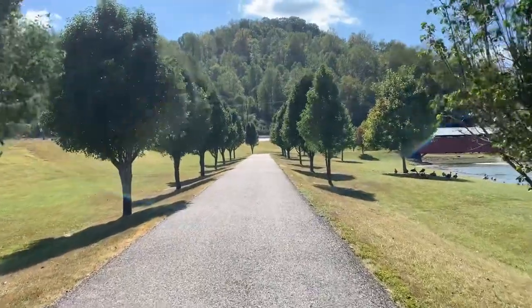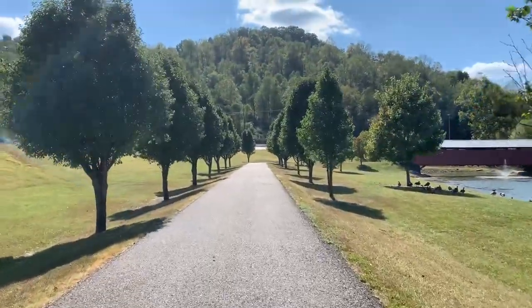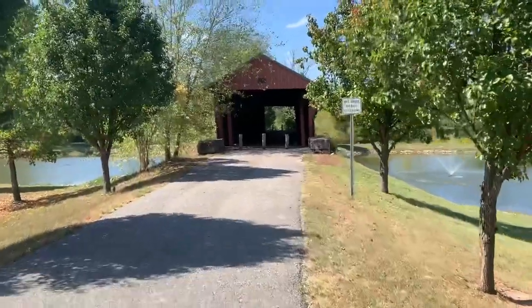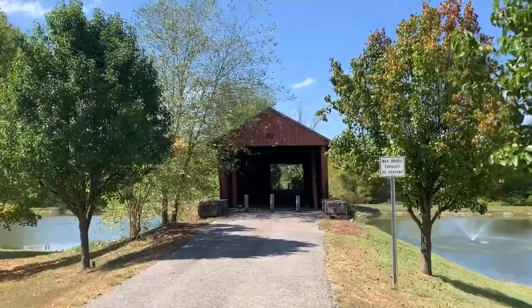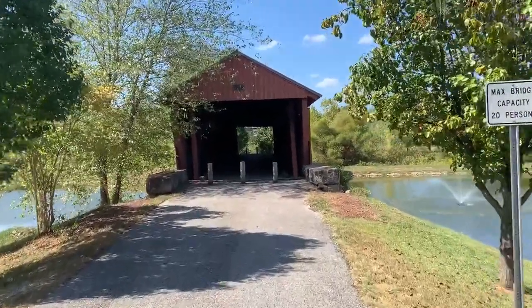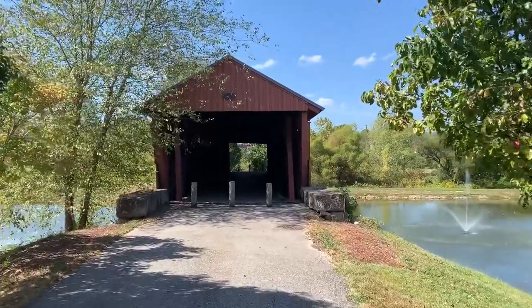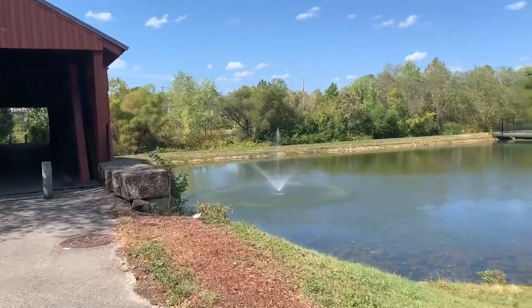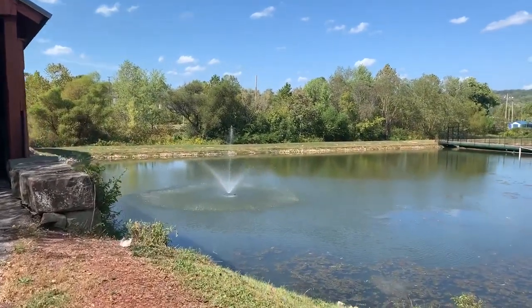We were told there was a covered bridge nearby, so we went to check that out. I think we have a covered bridge here. Who doesn't love walking on a covered bridge? Also got this beautiful water feature over here.